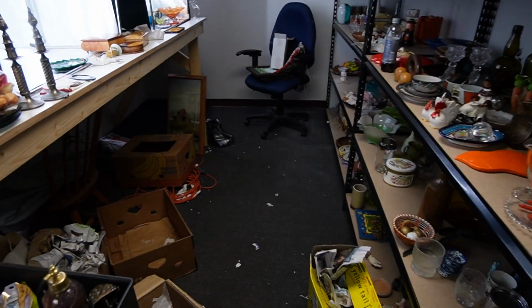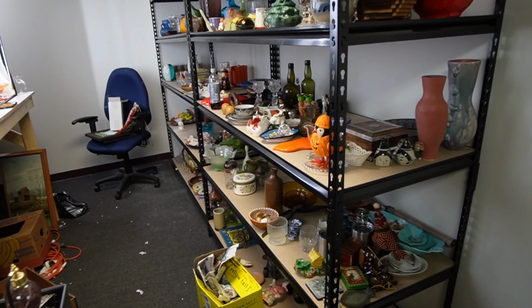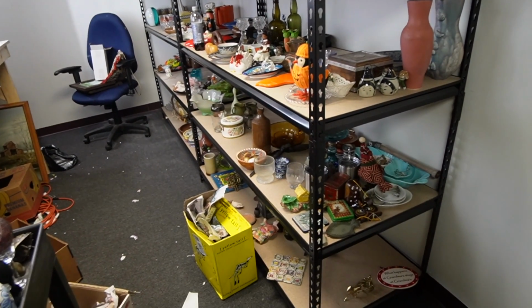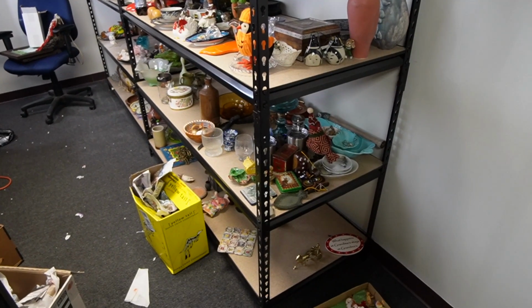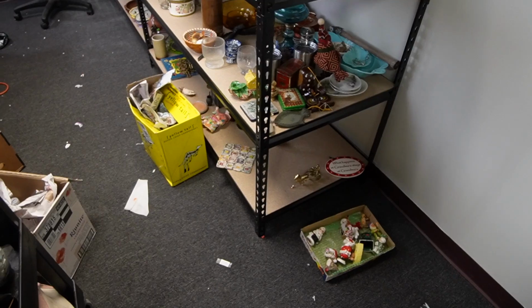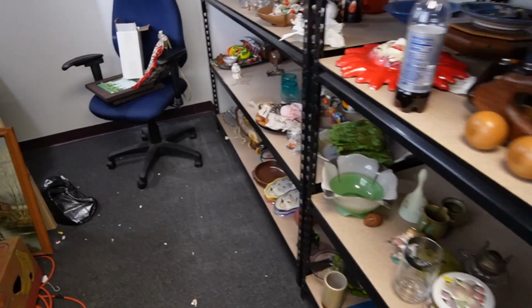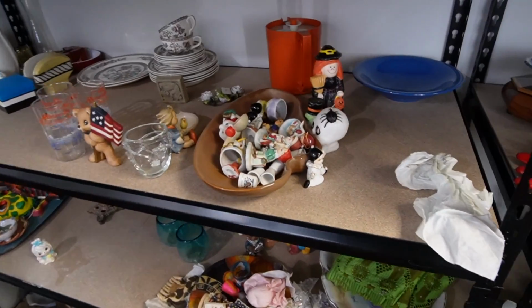Obviously I've got quite a mess going on back here. I really need to get these shelves organized, and I think one of my next projects is going to be cleansing the shelves. I've got a lot of older stuff hanging out back here, including some auction extras that I think need to move on.